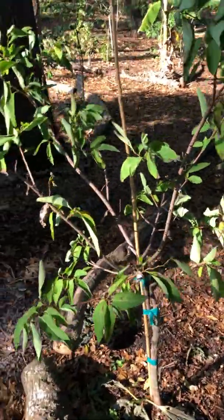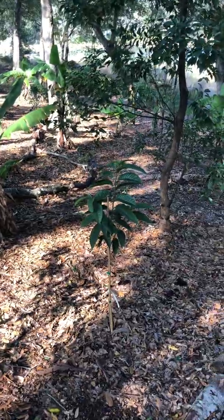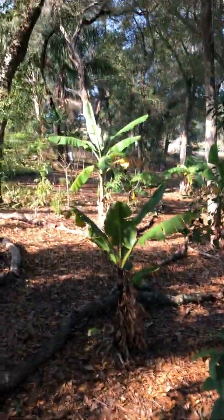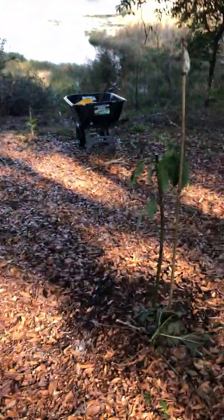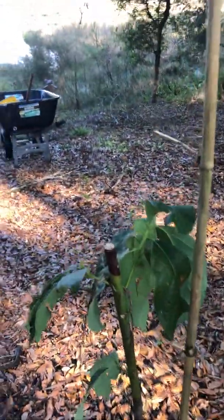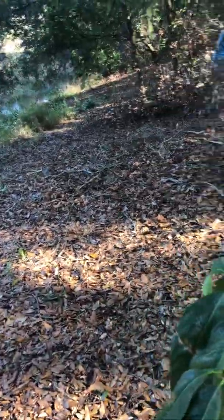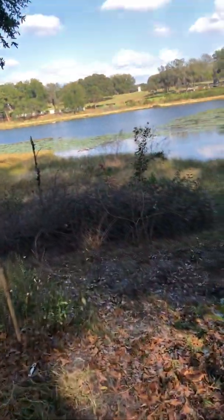Here we have a sugar apple and a red custard apple. And they're close to each other so that they can help cross-pollinate each other. We have a banana over here. We have a little baby orange tree here. We have a seedling avocado, which I've tried to graft several times, and you can see all the scars on it. They have been unsuccessful each time. Oh, there's an old piece I tried to graft on there. But I will eventually graft something onto this avocado. I don't want to wait 8 years to get a fruit.